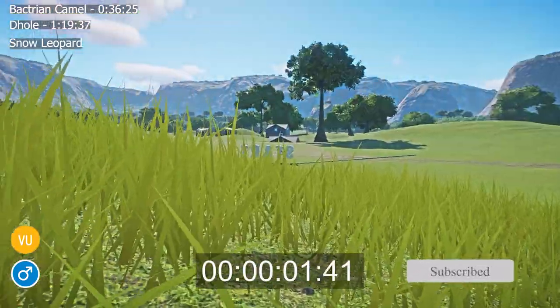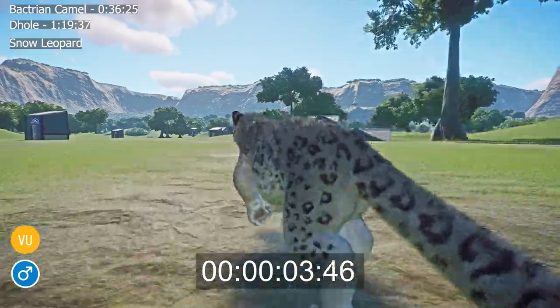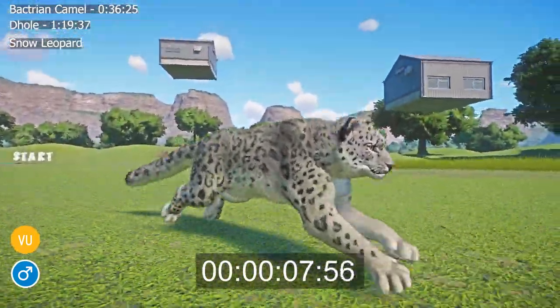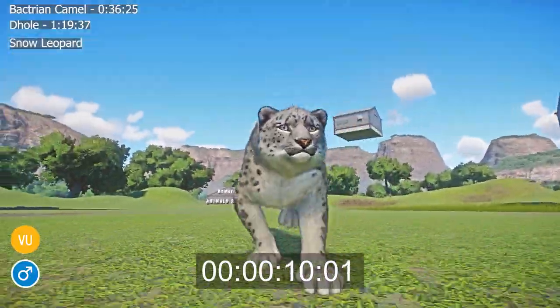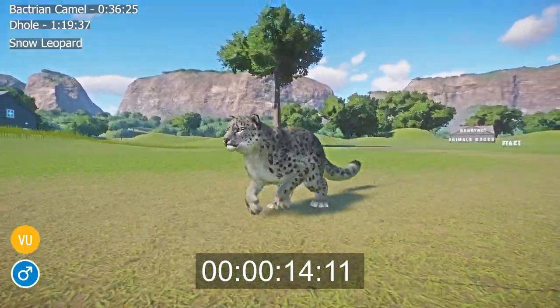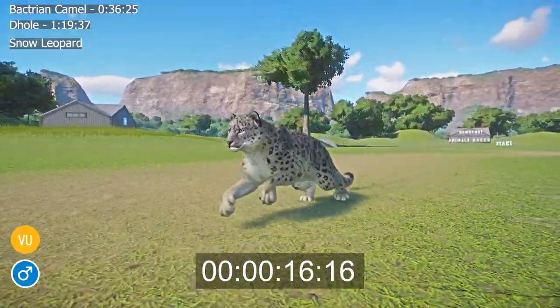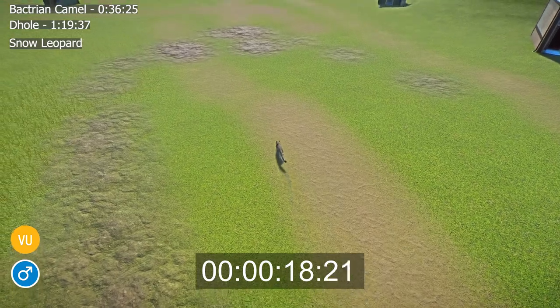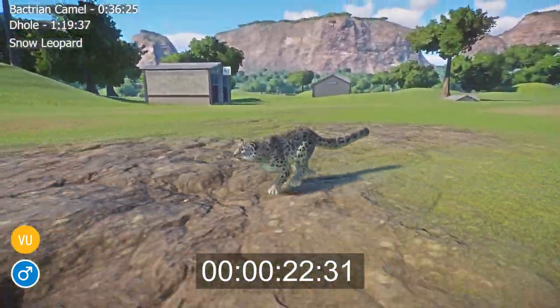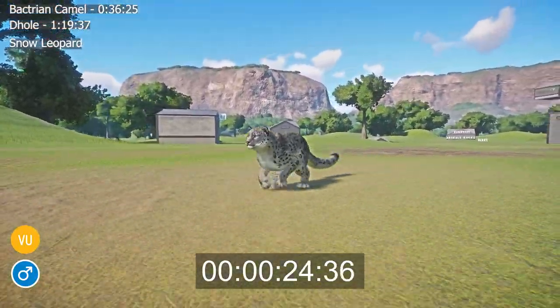Identifiable by its white to gray fur, black rosettes across its body, and black spots on its face, the snow leopard, or Panthera uncia, lives in the mountains of Nepal, Tibet, northern India, southern Siberia, Pakistan, Bhutan, and Mongolia. The animal's fur is extremely thick and well insulated, which helps it comfortably withstand sub-zero temperatures as low as minus 25 degrees Celsius. They mostly feed on mountain goats and sheep, but also hunt birds and rodents.